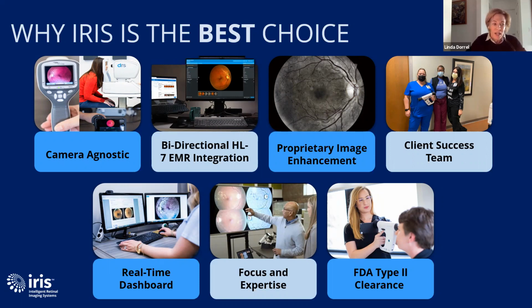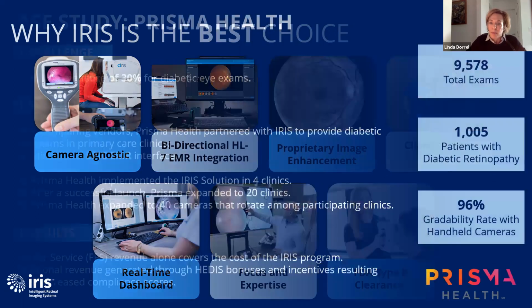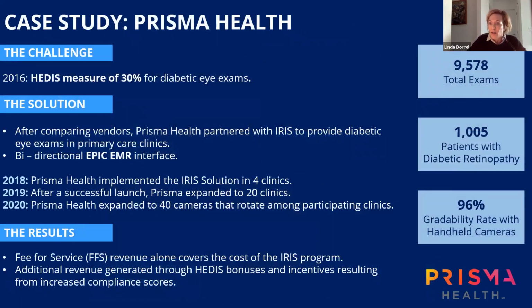And then lastly, I want to touch on just one of our clients, Prisma Health. They've had their program live for about 3 years now. They started with 4 clinics, and we have successfully rolled out over 40 clinics to date over those 3 years. The fee for service revenue that they're getting from these exams covers the cost of the program. And then of course, they also get quality bonuses and other incentives by increasing their compliance scores and closing those care gaps.